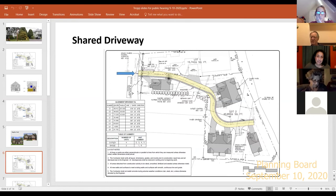And based on the documentation that I saw posted on the city's website, it wasn't clear to me who would be responsible for maintenance of the shared driveway and what type of language needs to be included in the lot deeds to make this clear. And I was thinking about this because right now the applicant owns both of the lots, lot one to the north, as well as lot two where this development would go.